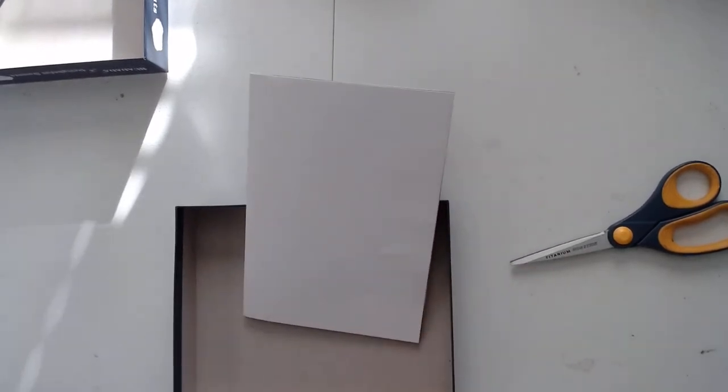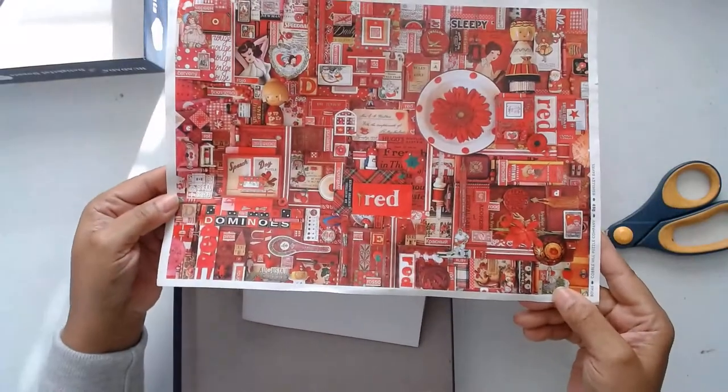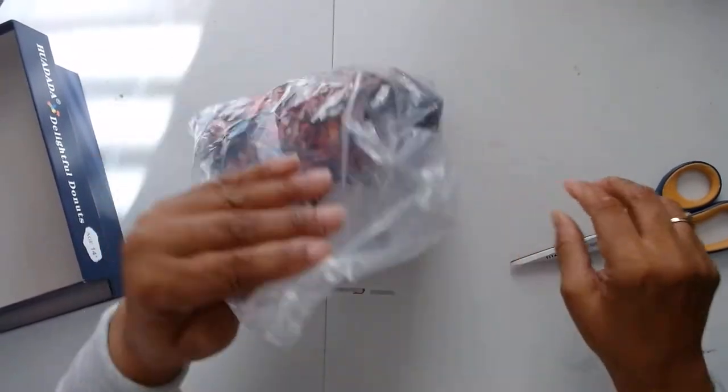I'm going to show you what size posters I'm used to seeing in jigsaw puzzles. Let me grab another. This is the size poster that I usually see in puzzles. So that's a surprise. Okay, so we'll put that there.